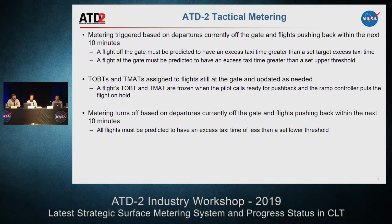It's a tactical environment. But we would freeze them and say, this is your time when the pilot called ready for pushback. And the ramp controller put the flight on hold. So at that point, the gate hold had been communicated to the pilot, and the pilot had communicated it to the pushback crew. You know, expect pushback in 5 minutes. So we didn't want to change the time after that point in time. So that there didn't need to be re-coordination between all the different stakeholders. But besides that, we were updating the times pretty tactically.